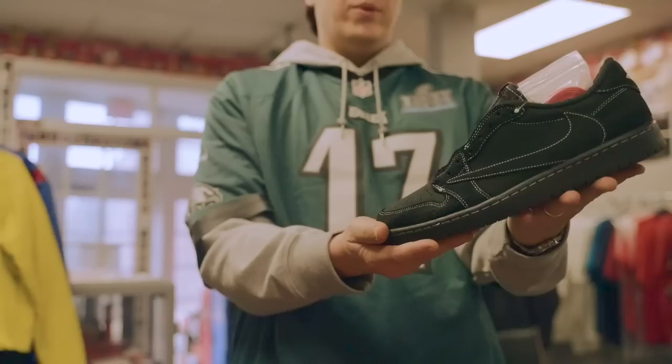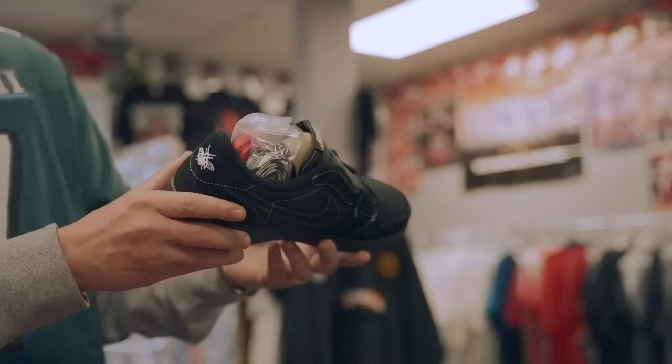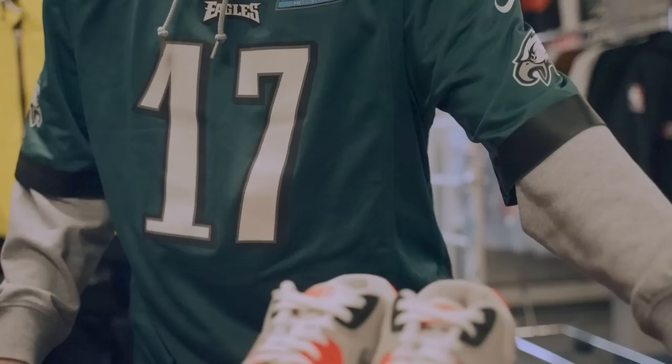Boom. Travis Scott Phantoms, very cool sneaker right there. Really like the materials on these. Again, after you see them in person, you definitely will feel different about them because of the insole, all that good stuff, the sock liner.